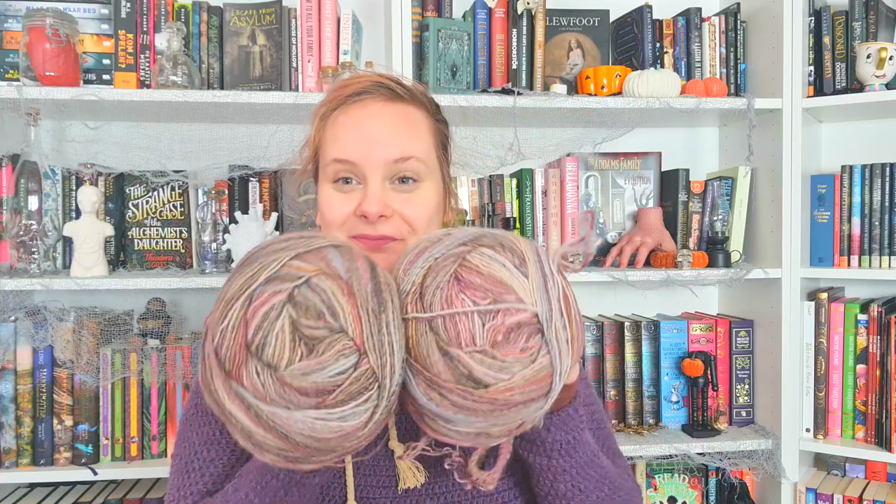It's so nice. It is a thick and thin yarn. Sometimes it's bigger than other times, which is my first. It's half wool, half acrylic, I guess. I'll link it down below. You can check it out if you want to.